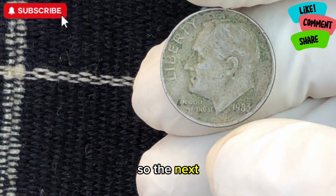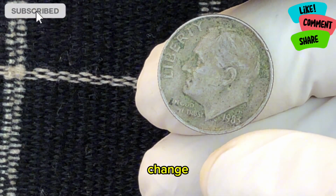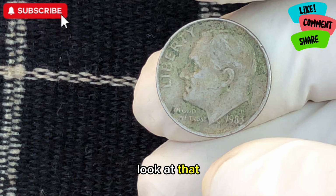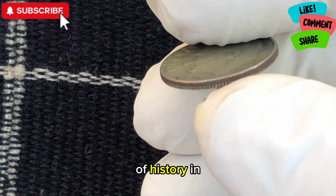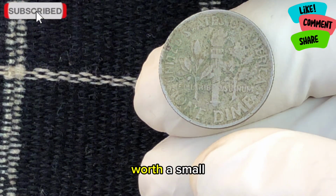So, the next time you're digging through your spare change, take a closer look at that dime. Who knows? You might just be holding a piece of history in your hand, and a coin worth a small fortune.